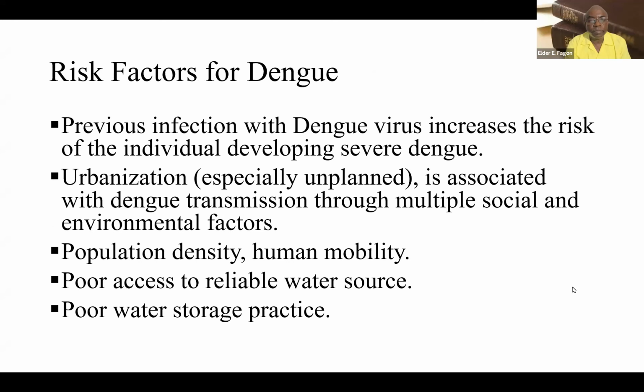What are some of the risk factors for dengue? Previous infection with dengue virus increases the risk of the individual developing severe dengue. And severe dengue is the one that can kill, what they call hemorrhagic dengue, in which the blood vessels tend to get weak and collapse, and you have bleeding under the skin and bleeding in different organs.